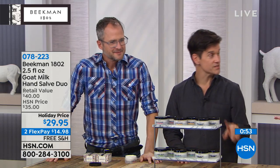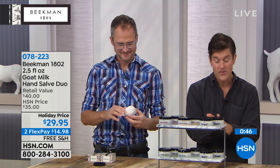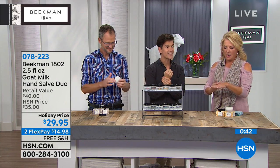And this is also great this time of year, if you're someone who's decorating with live greenery and you always get that tar over your hand, you can't ever get it off. You put this on before you start working with the live greenery, then the tar will come right off because you're forming an invisible glove, which is a barrier.